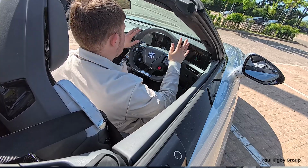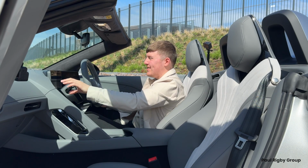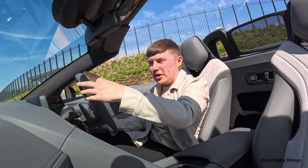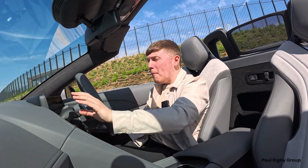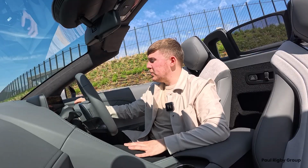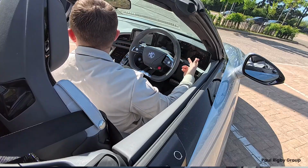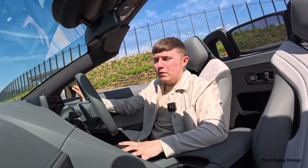But your infotainment screens, although they're ever so slightly blocked by the steering wheel, it's not that big of an issue. You can still quite clearly see your sat nav, or, if you want your DAB radio, you can still manually adjust that. Very comfortable on the drive. And also this one to your right, which has your 360 parking cameras in, also has nice things like weather. It shows where the nearest MG dealership is if you need to charge. That's kind of all your information.